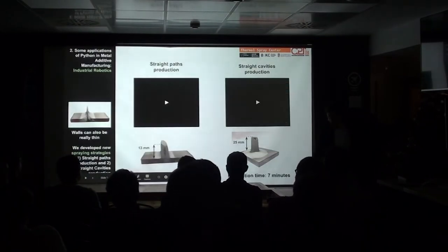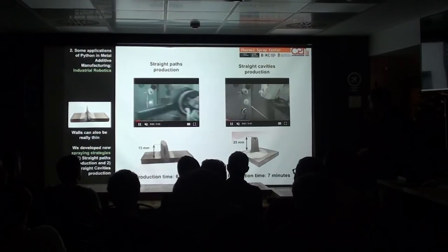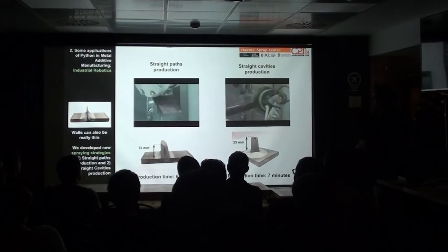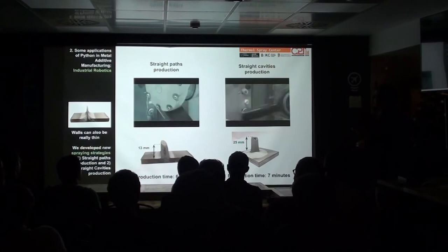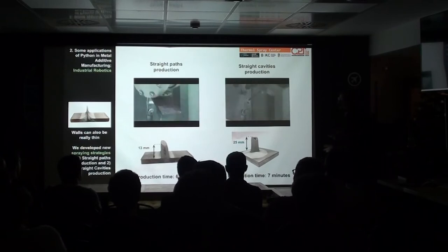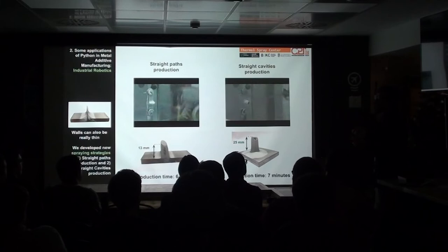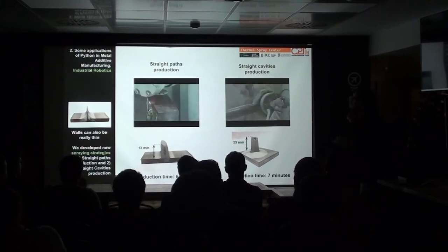Here are some videos of control of these operations. As you can see, it's rotating and filling the sides that are needed in order to build this kind of walls. And all the code behind that is Python. So at the very end, I will try to make a demo, because maybe you see it like this and say, well, how? But we'll see how it helps.